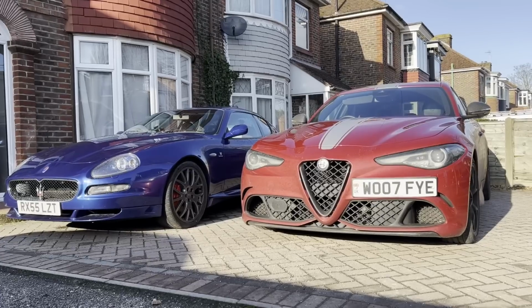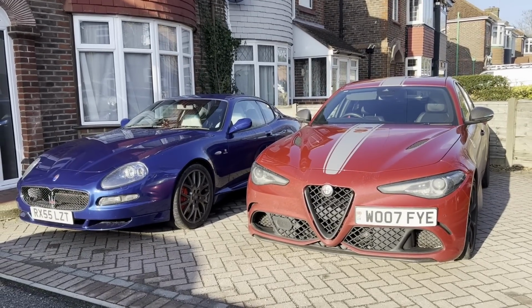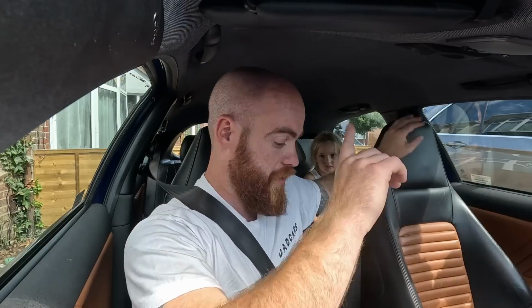I'm quite excited about this one, sweetie. Do you remember when we did the Giulia Quadrifoglio? We loved that car, didn't we? But Daddy cannot afford one of those, unfortunately. But I could afford one of these, because my next dad car is going to be £10,000 or less, and you can get these for that sort of money.